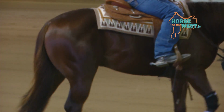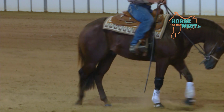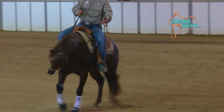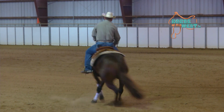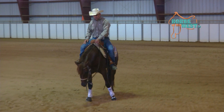So now I'll do it again. I want the hip to the inside. If his shoulder moves to the inside and starts to fall in, I can use my inside hand to move his shoulder out, lift the inside shoulder, put the hip to the inside, let him turn. Push the hip back in, let him walk out.